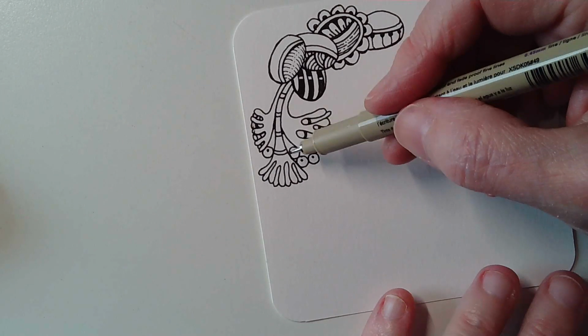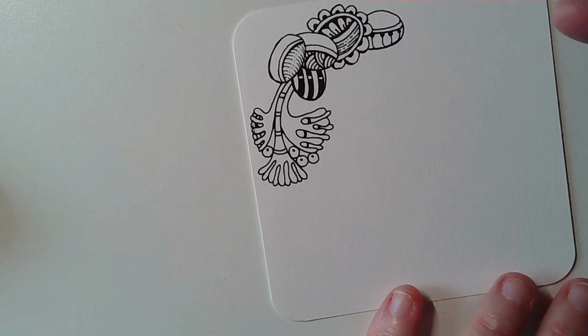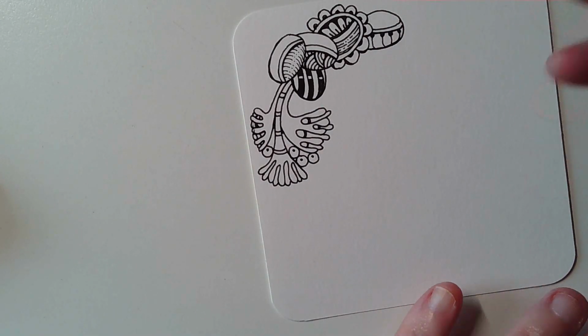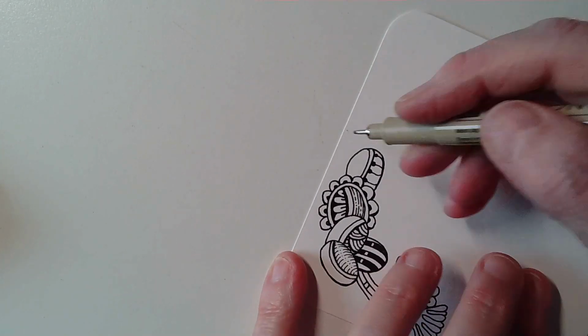I'll use colour or shadow or black even to fill the spaces between. It depends, to bring these patterns out. It's just how I work. Okay, let's have some others on this side.